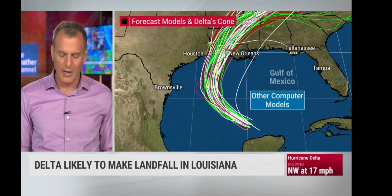It's not that far out. It's about 2 days out, but still, you still have a couple of models that stray outside of that, but for the most part, they're all saying Louisiana is the spot, and it's stayed very consistent that way. So we feel confident in that forecast track.